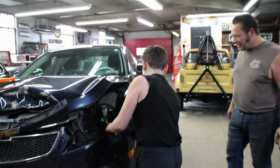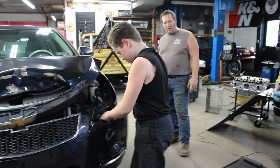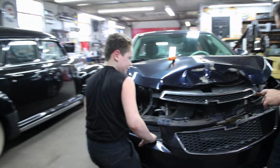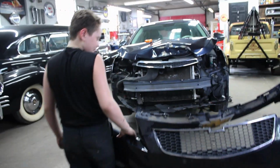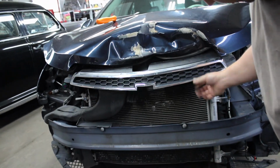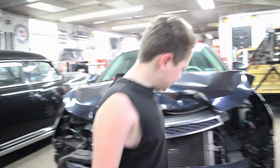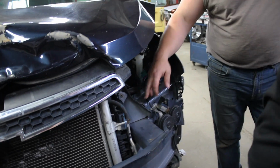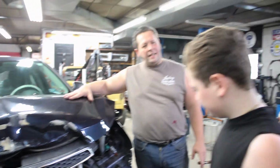You got it off already? Okay. Put it here. Look at that. This car's done. Everything's laying down. The radiator support, everything's laying down. Come here. Look at this. Look at your rad support. You got a huge kink right here. It's a mess. This car's finished.